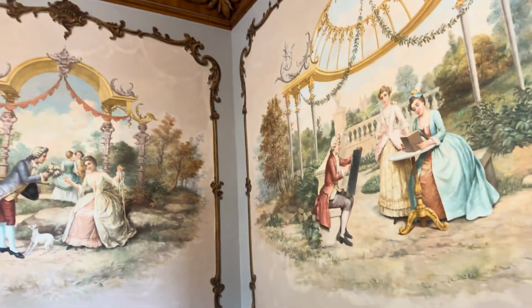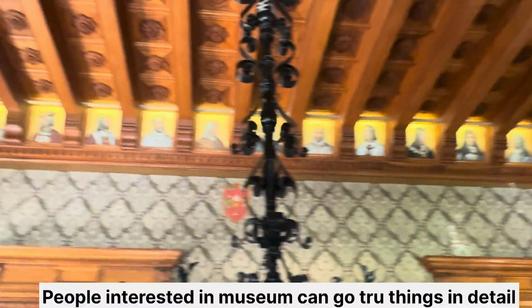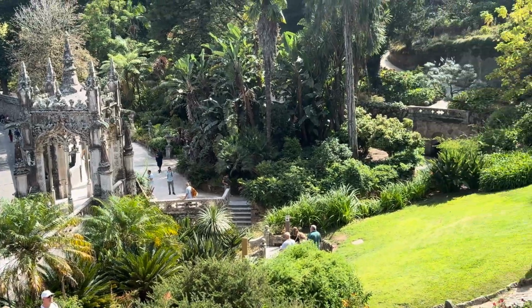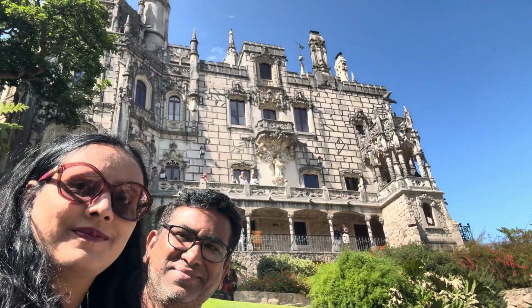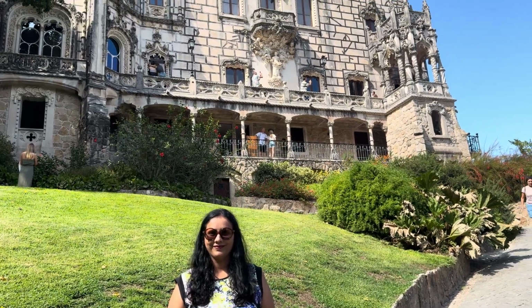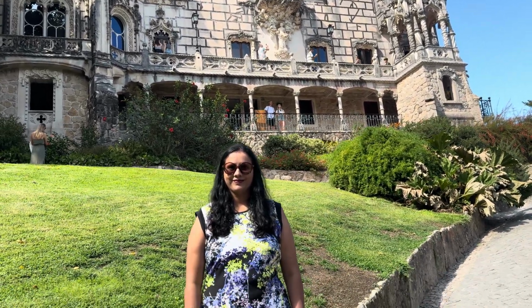So one who comes here can just visit this museum too, which is really very near to this Quinta da Regaleira. So we have explored this museum. Now slowly we will walk towards our pickup point and we will wait for our driver to come. But by mistake we missed our bus, so we had to go from here by a cab.